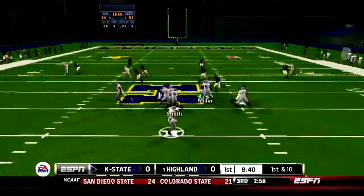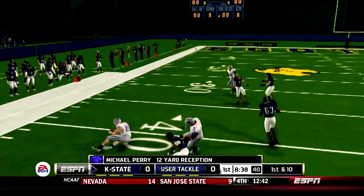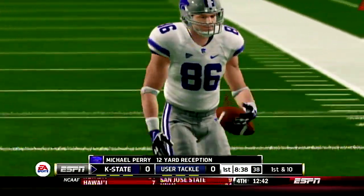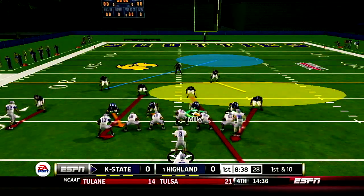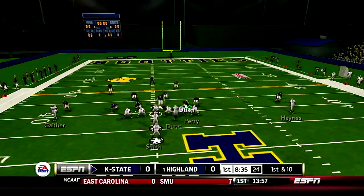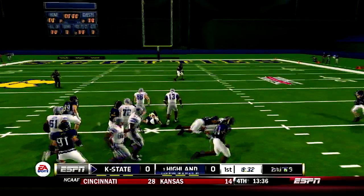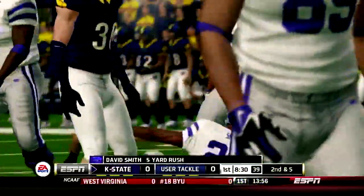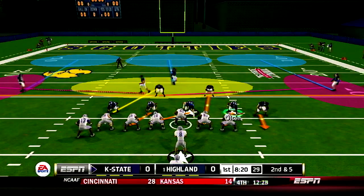Dunn in motion and a play action here. Mueller drops back, fires this one there to Perry again, and it's another big gainer as he gets a 12-yard catch. Another first down for Kansas State. Kansas State going no huddle here, if you can tell. As we'll see Dunn in motion again, and a handoff there to Smith coming out of the backfield. Smith finally taken down as he gets a gain of 5 on the play. 2nd and 5 coming up.